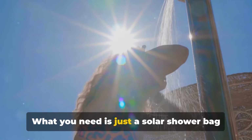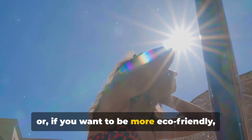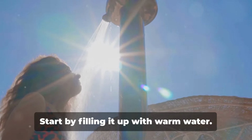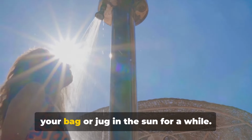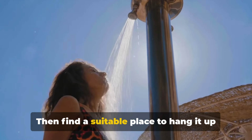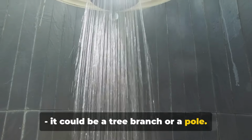What you need is just a solar shower bag, or if you want to be more eco-friendly, you could repurpose an old water jug. Start by filling it up with warm water. It's easy to get warm water. Just leave your bag or jug in the sun for a while. Then find a suitable place to hang it up. It could be a tree branch or a pole.